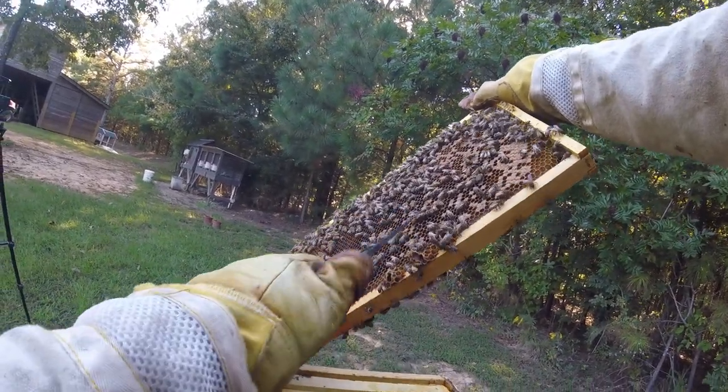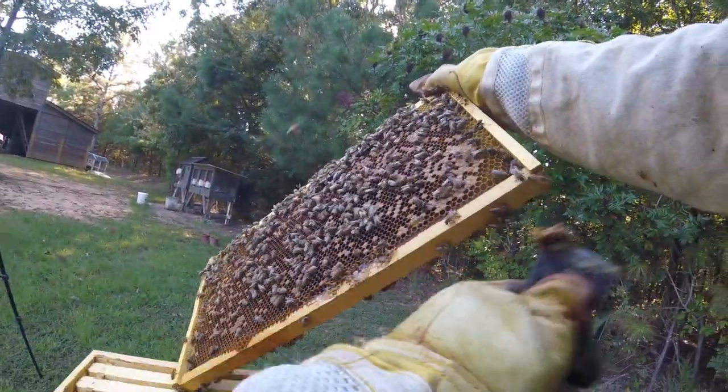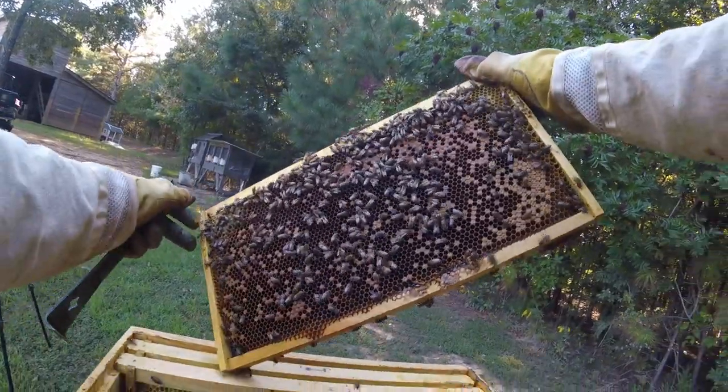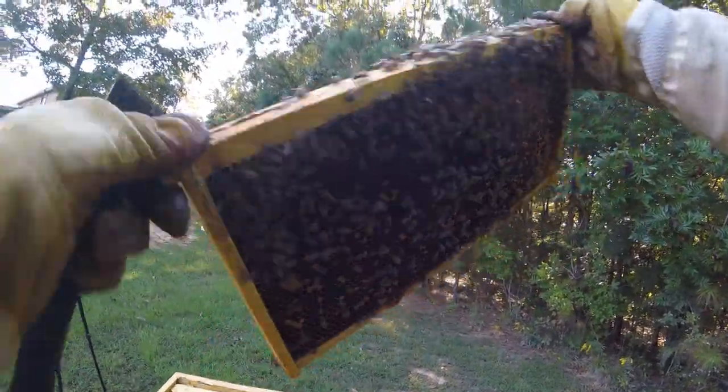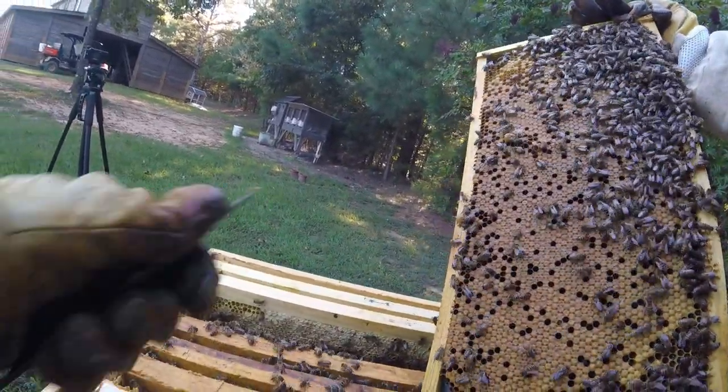Nope. Okay, so I'll get that off of there. There's no reason for them to swarm, but they've got more than enough room. No reason for them to swarm, that's for sure, especially this late in the year. Oh my goodness, look at what she's done here.